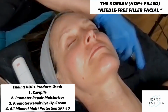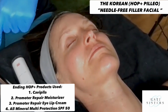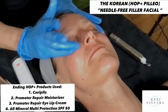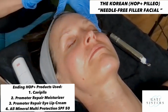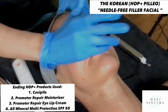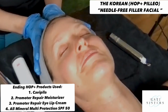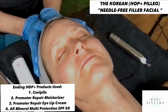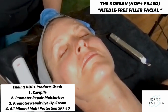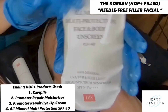Okay, next I'm going to take my Promoter Repair Eye and Lip Cream that I told you guys about. I like to put a little bit on the top of my glove. I'm going to add a little to the eye area, top and bottom. And then I also am going to add some to the lip area because we want that plumping effect on the lips as well. So I do that with my pinky. And then I will go ahead and take my after photos. I'm going to pause here. I'm going to take my after photo, and then I will finish up with my application of my new HOP SPF 50 all mineral sunscreen.